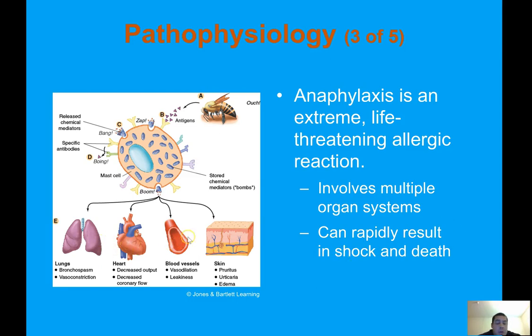So these are your common signs and symptoms for someone who's suffering an allergic reaction. Not everyone will have all these symptoms. They might only have some of them, or a mild allergic reaction. So skin: pruritus, urticaria, edema, so swelling, itching, redness. Blood vessels are going to vasodilate, they're going to leak, they're going to third space. So their blood pressure is going to drop, so they're going to be hypotensive. The heart has decreased output because there's not enough blood flowing through the system, and decreased coronary flow because the vessels are open and there's not a lot of fluid.